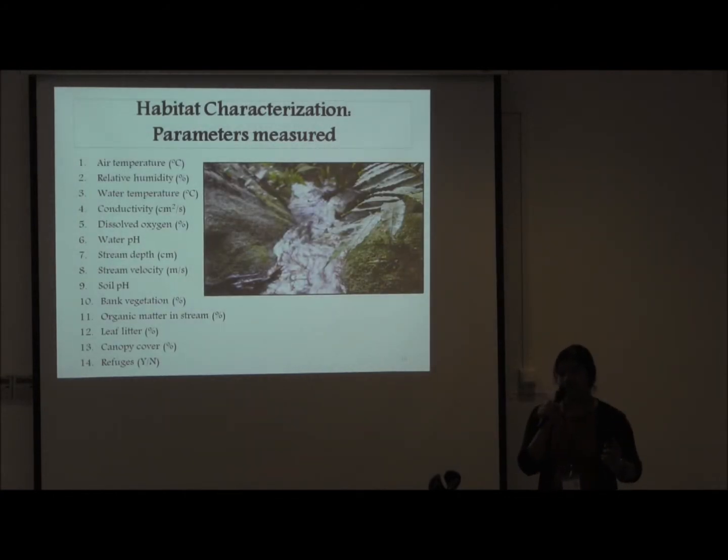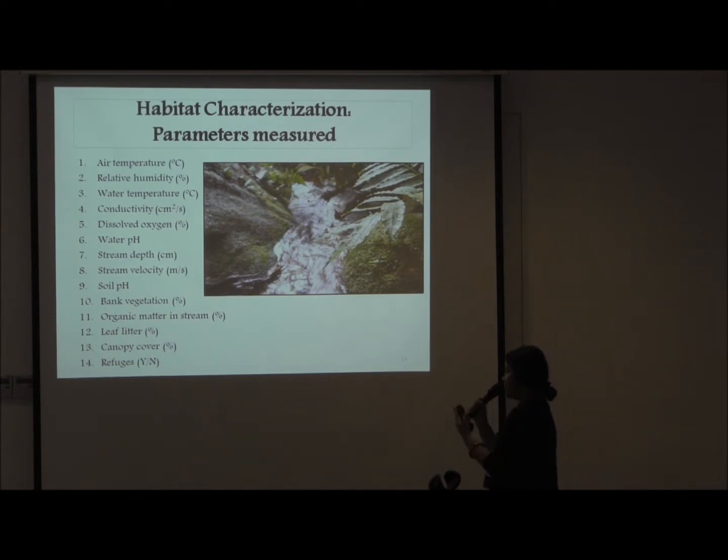Now, following all those surveys, I conducted habitat characterization of all my survey sites. I went out three times to get all these measurements, and these are pretty standard measurements taken for habitat characterization.